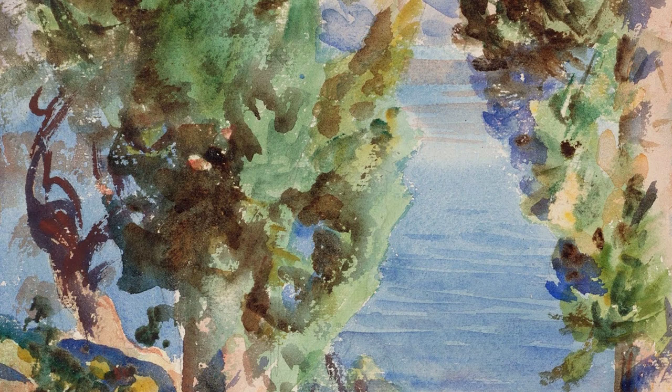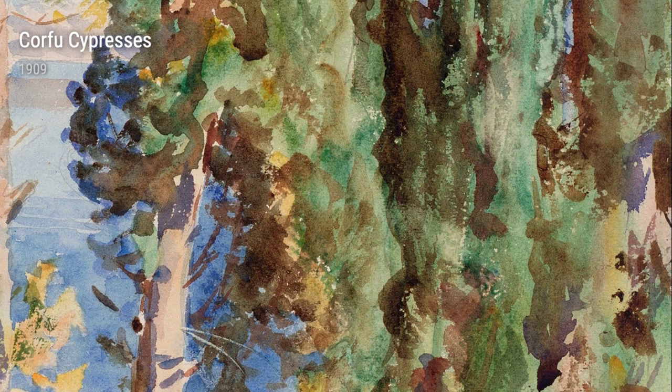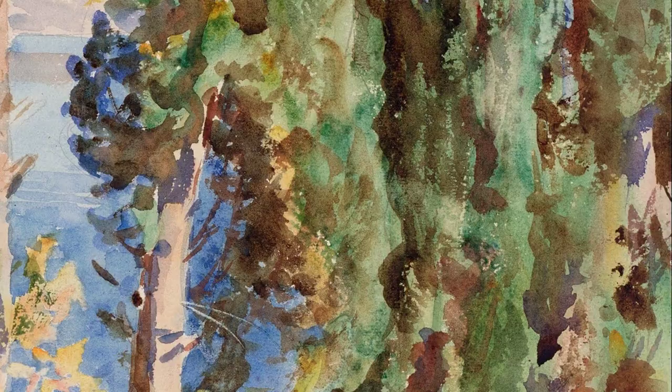Sargent's ability to bring life to his subjects is evident in portraits like Leonard Ginx Harrison, 1909. The attention to detail and the use of light and shadow capture the unique personality of the individual.